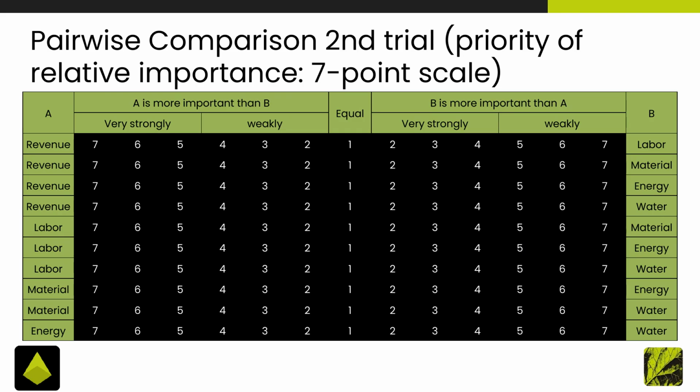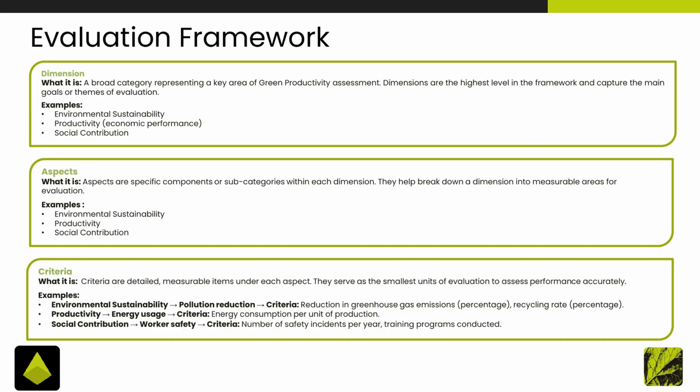This matrix allows us to refine our understanding of what truly drives productivity and sustainability. By analyzing these priorities, we can fine-tune our strategies for optimal results. Let's explore the evaluation framework for green productivity.